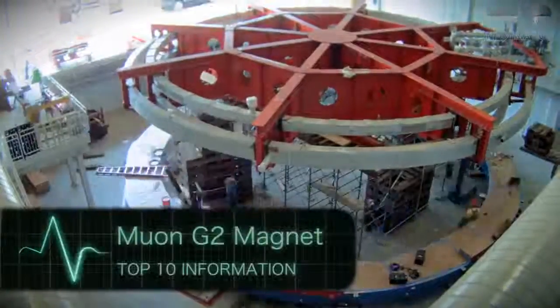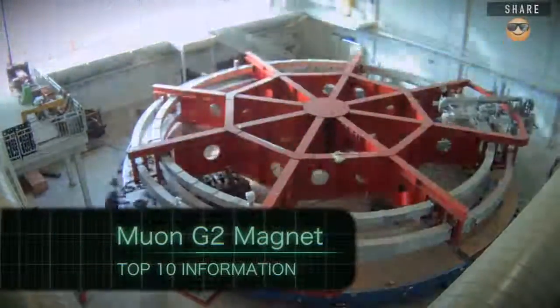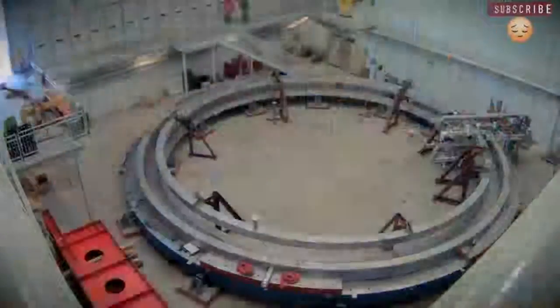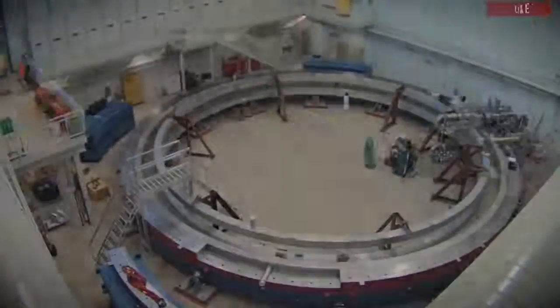Number 6. Muon G2 Magnet. Muon G2 is a large accelerator owned by a company called Fermilab. It's made to analyze muon, tiny short-lived, highly magnetic particles. These muon experiments are intended to measure the exact timeline of a muon particle's existence and test whether they adhere to the laws of modern quantum physics.